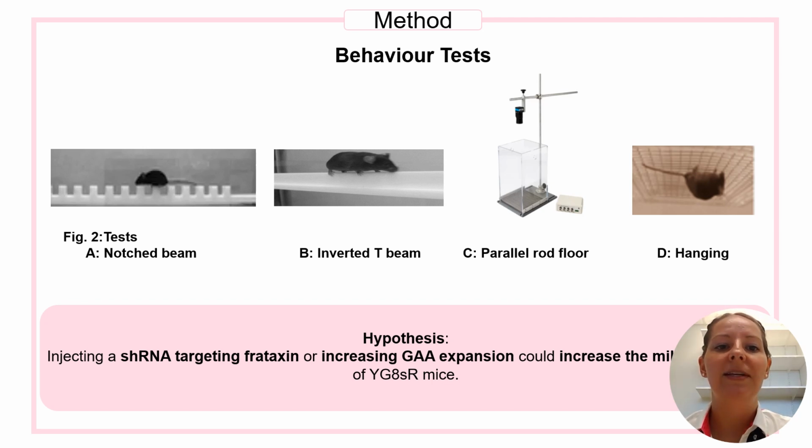The hanging grid test is also used to see coordination impairment. In fact, when mice have a reduced movement coordination, they tend to rapidly grip their own leg instead of the metallic grid. Our hypothesis was that the shRNA targeting the frataxin gene used on the YG8-SR mice and the longer GAA expansion of the YG8-800 mice could increase their phenotype.